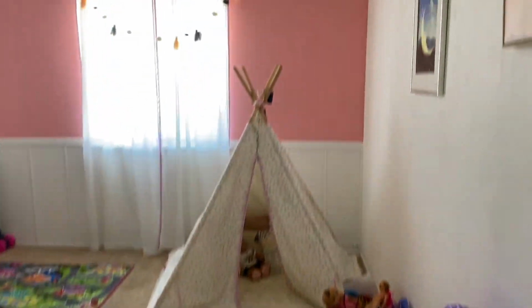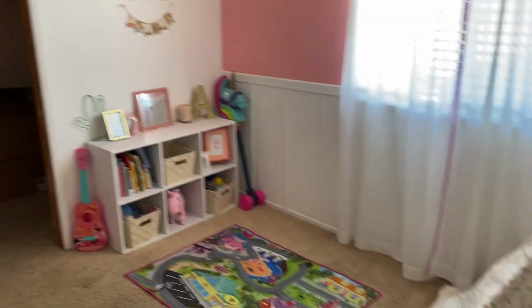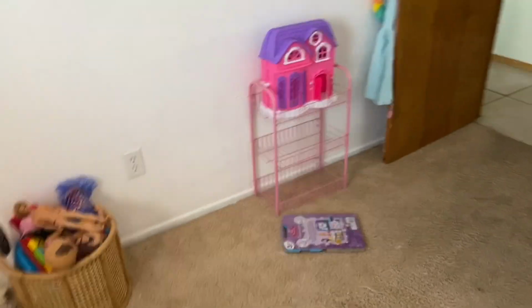Next room to do is my daughter's room. She doesn't really come in here much, so all I have to do is vacuum, maybe dust down the tables, wipe them down, fold that, fix the bed a little bit. But yeah, she's not really ever in here.